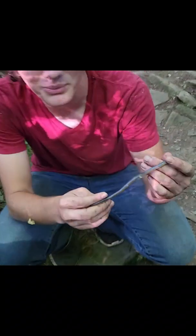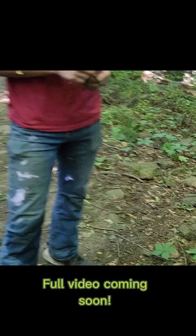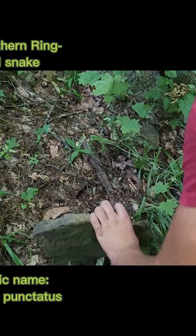Third ringneck for the day. We literally just walked, what, probably 15, 20 feet? Yeah. From our last spot, found this pile of rocks. And Elden was just saying, this looks like really good ringneck habitat. I'm like, yeah, this looks great. This rock looks pretty good. Flipped it, and there he was, sitting right under there, coiled up. That's insane.